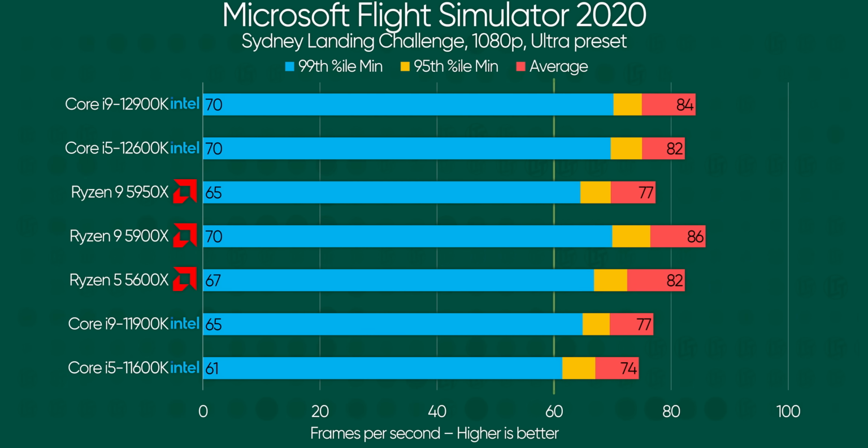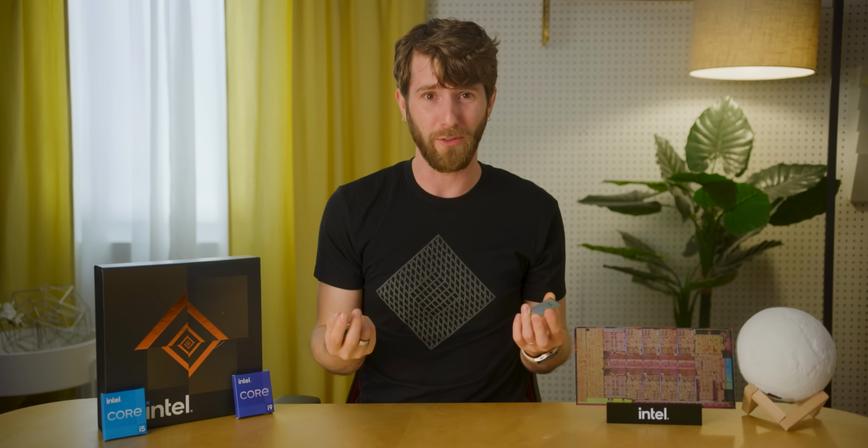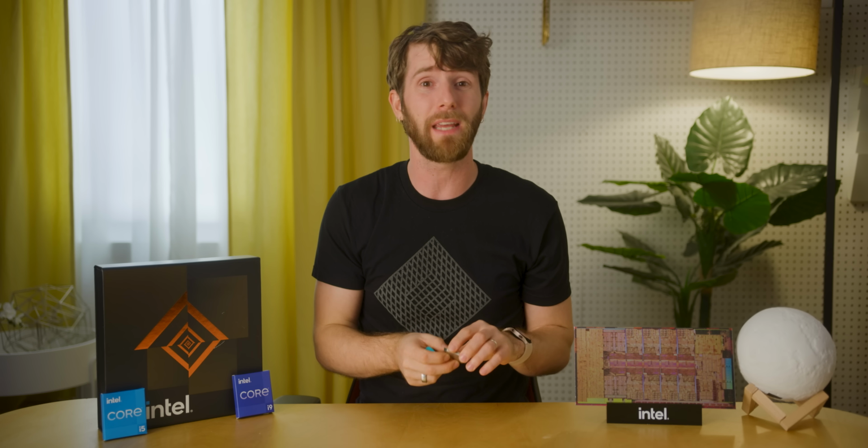Moving on to Microsoft Flight Simulator. Well, this is a bit of a mess, isn't it? The Ryzen 9 5900X beats out the Core i9, with the higher turboing, not to mention higher core count, 5950X, falling behind even the Ryzen 5. Given how lightly threaded Flight Simulator has been so far, this might just be an example of the new Windows 11 scheduler running up against something that it didn't expect, in spite of the fixes.